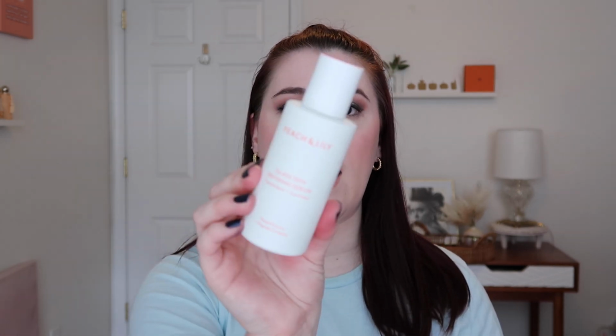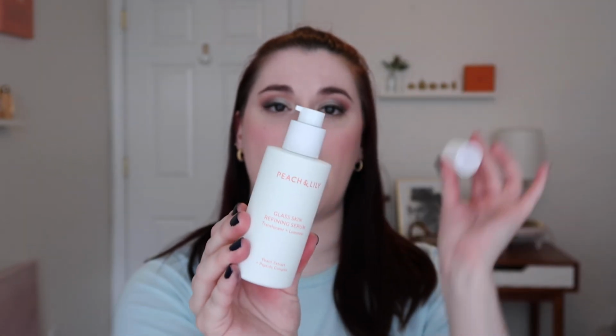It might be online only, where it's almost 3 times the size of the normal size, and it's in a glass bottle, which is really nice because you can fully recycle that. So this is the Glass Skin Refining Serum, and now I have this big jumbo bottle. I'm so happy. I pretty much use this every morning before my moisturizer. It just works for my skin.